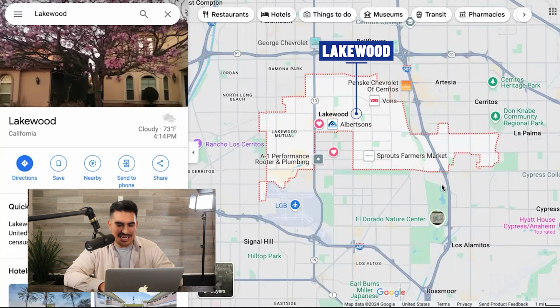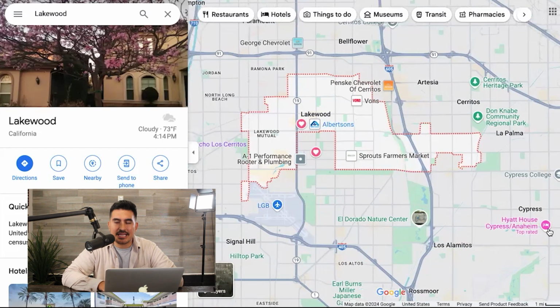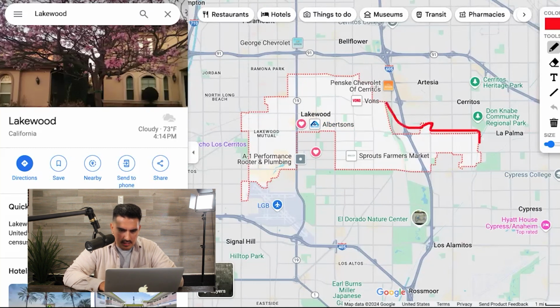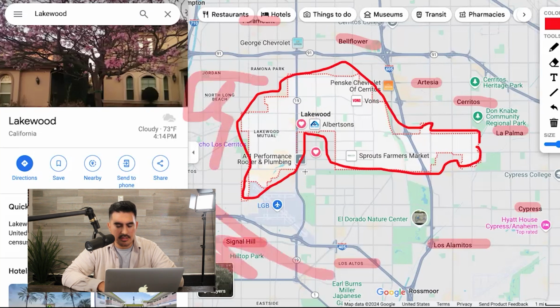It's kind of interesting. You got a little bit of a stretch for the city of Lakewood. Currently, you'll see that Lakewood has a population of about 82,000 individuals, give or take, but this is where Lakewood is located. So if you're looking at Lakewood on a map, this red outline is basically what outlines Lakewood all around. It's close to cities like La Palma, Artesia, Cerritos, Bellflower, Signal Hill, Los Alamitos, Cypress, and then you got Paramount up here. This is all Long Beach area, and going even more south, this is all Long Beach over here too. And so this is kind of what you could expect from the city of Lakewood.